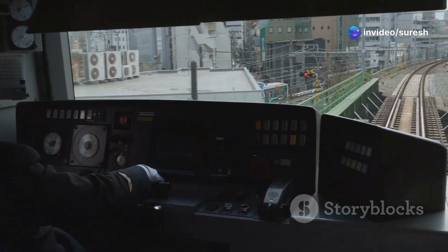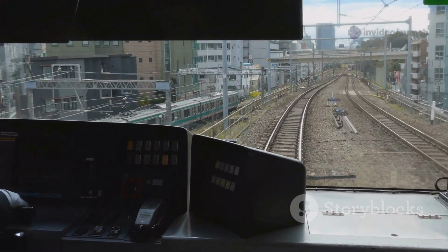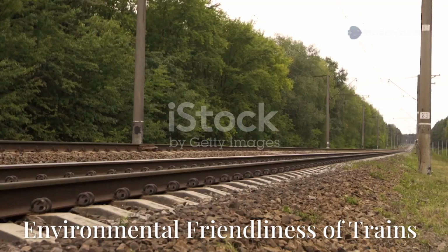For train operators and drivers, a running train means constant focus and responsibility. Drivers must maintain speeds, monitor signals, communicate with control rooms, and handle emergency procedures with precision.